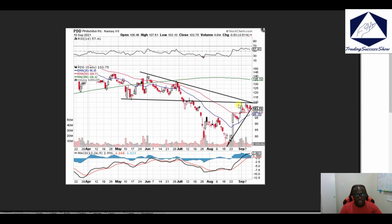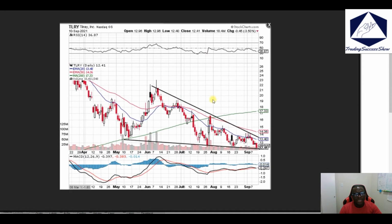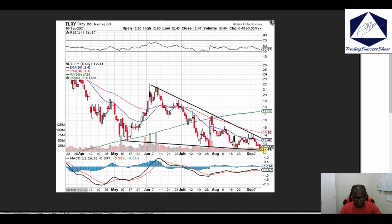PDD, I'm looking for a pullback on this name. Right now, we're consolidating right around this 50 exponential moving average. If this area holds, look for price to visit the 110 spot. Otherwise, if this area fails, I'll be looking for $98, $95 on the name.